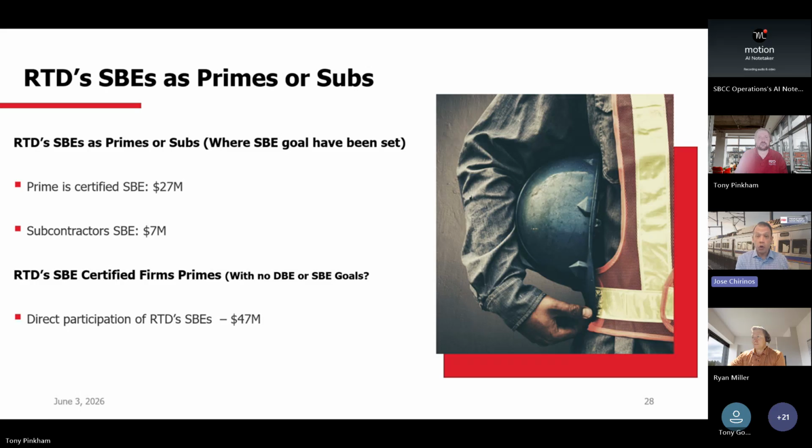So as you can see, there are a lot of opportunities for SBEs to participate with us, either on contracts with goals as a prime or as a subcontractor to help the prime meet those goals, or even if there's no goal assigned to the contract, you can still participate, you can still submit a bid. Hopefully, like you've seen here, there are companies that, being certified, get awarded contracts even when there's no goal assigned to them. So that is the goal of our program: to provide opportunities and see small businesses grow to the point where they can prime some of these contracts and participate as primes.